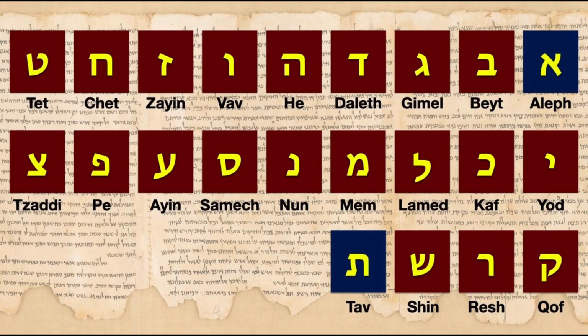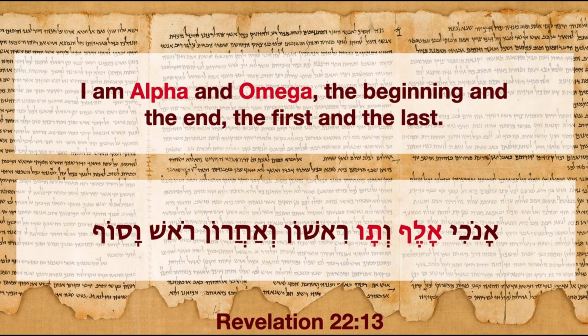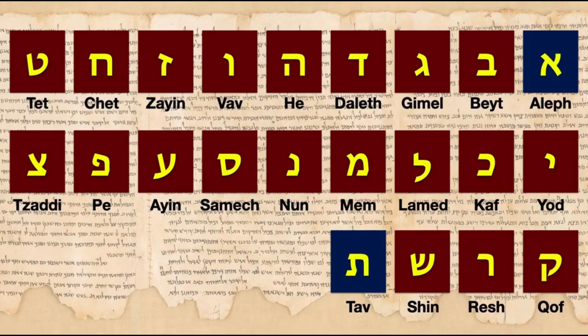He is referring to the first and the last letters of the Hebrew alphabet. If you look at it in English, I am Alpha and Omega. Omega is the last letter in the Greek, but the equivalent in the Hebrew is Tau. That is why you can see in the Hebrew translation we read Aleph and Tau. So this is the Aleph, the highlighted ones, and you have the Tau.